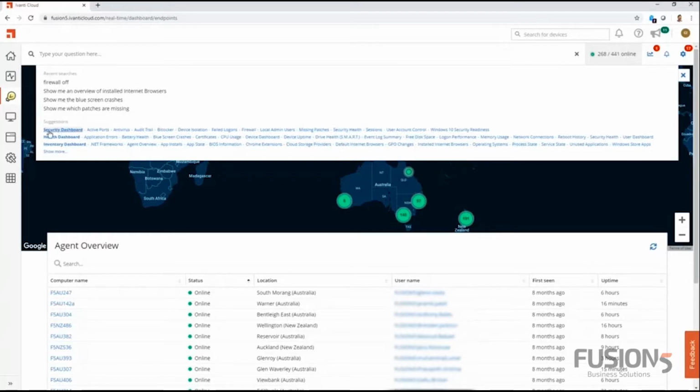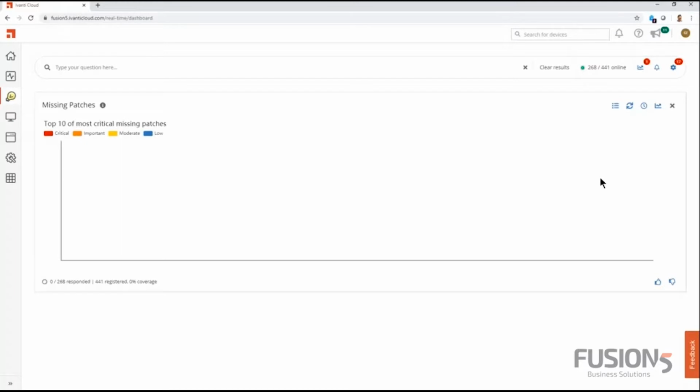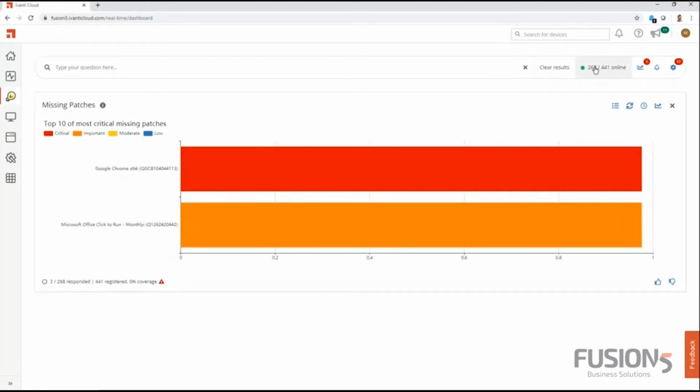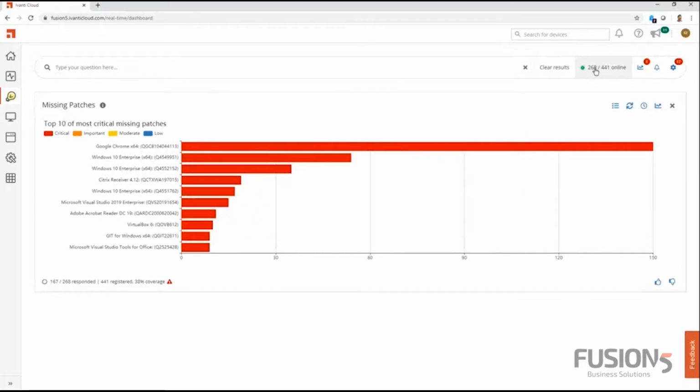So we'll do one of each. For example, I can just come in here, with a click of a button, and understand how exposed we are or what patches are missing from a security perspective across all employees. The local time here in Australia is about 3 p.m., so New Zealand's starting to log off. Right now we only have 268 employees online.